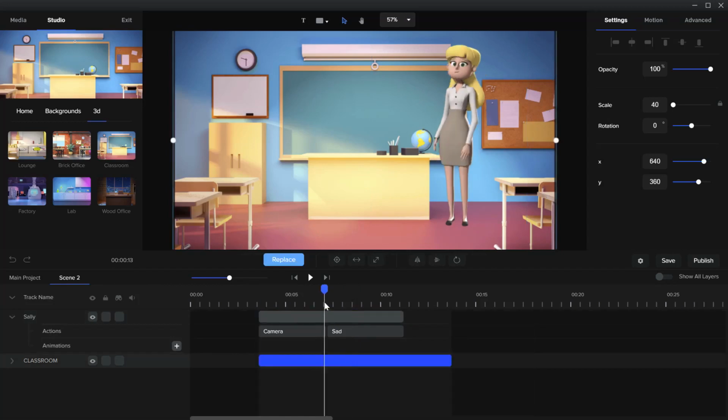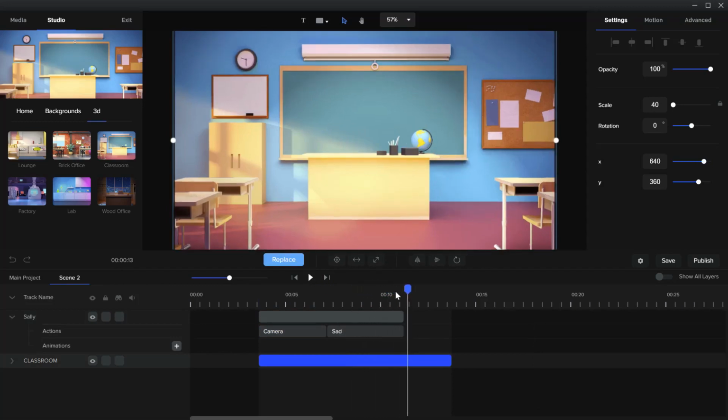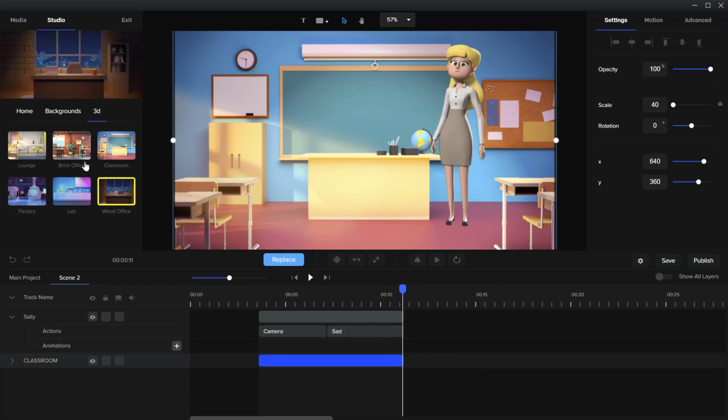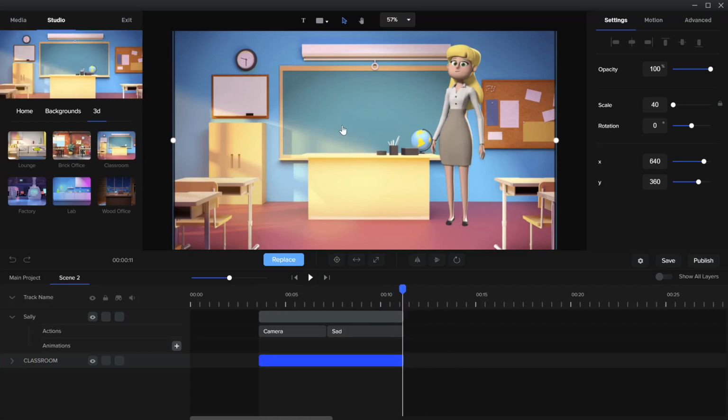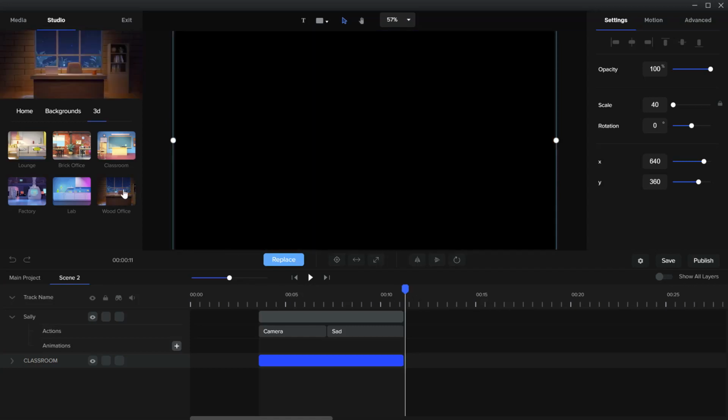So maybe she's in a classroom and she's not having a good time. So maybe it could be a video relating to how to educate your teenagers, or something like that. Maybe it's a company that's doing something like that. You've got different types of 3D scenes. You can put these 3D characters in, and all of them look really, really well. Some of them look better than others.